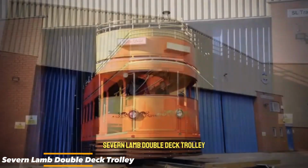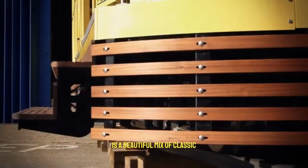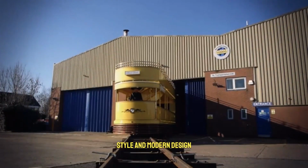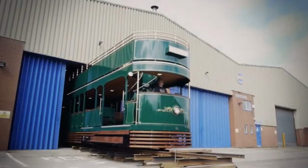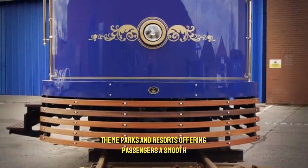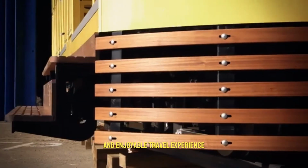Severn Lamb Double Deck Trolley. The Severn Lamb Double Deck Trolley is a beautiful mix of classic style and modern design, made for people who love fun and scenic rides. It's perfect for city tours, theme parks, and resorts, offering passengers a smooth and enjoyable travel experience.